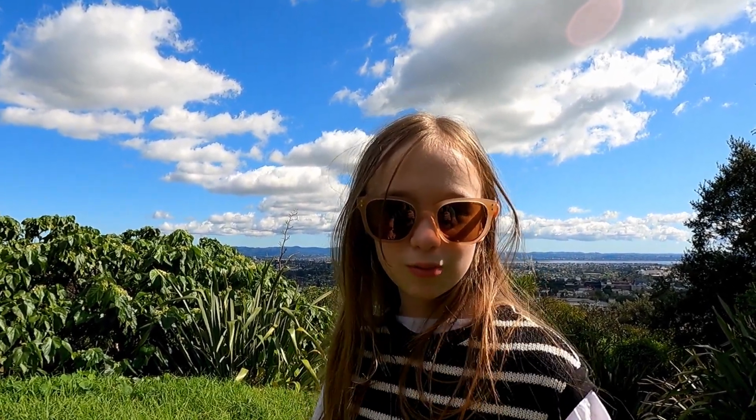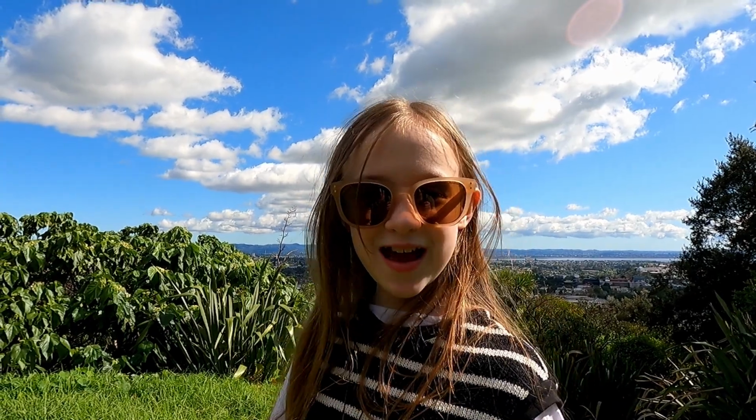I'm Madison, and today we're here at Mount Eden. This is one of Auckland's mini volcanoes, and I've actually never been up here before, so this is going to be an exciting adventure. They also have some gardens around here, and also a really cool playground. So let's go and check it out.